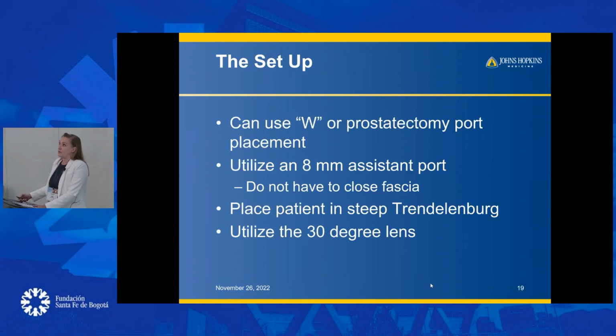So the setup, very, very important. And everyone has maybe a different volume of assistance. Some people don't have someone doing a vaginal retraction for you, others do. So you have to be able to adjust based on your OR space. We can use a W, basically configuration of the ports, or you can do like the robotic prostatectomy, and that's the way that I do it, the same as if you were doing a robotic prostatectomy. I like to use the 8mm port for the assistance so I don't have to close the fascia.